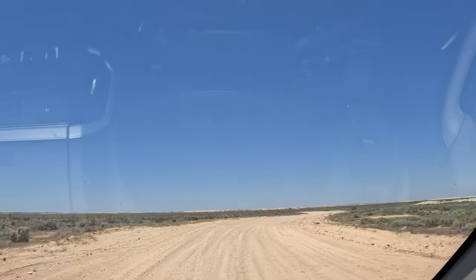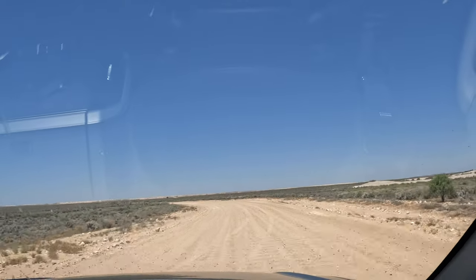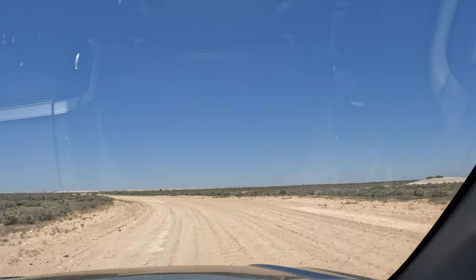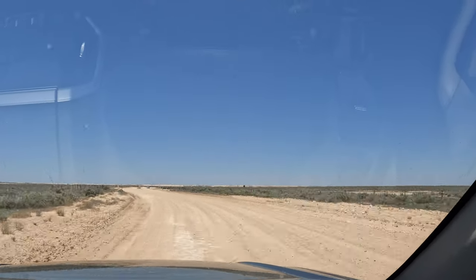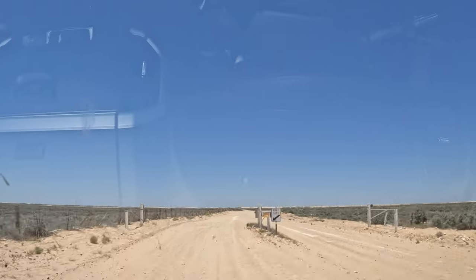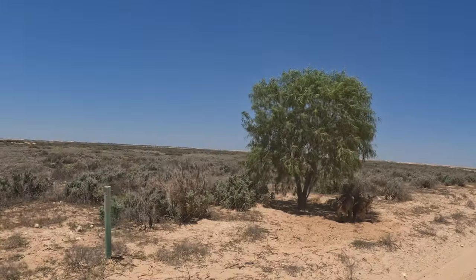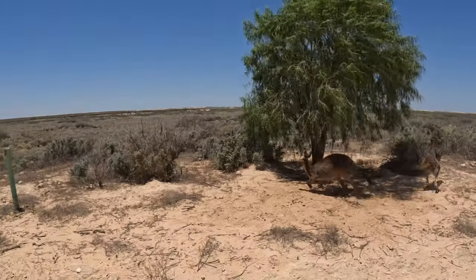We're about to go on the Mungo National Park self-drive tour. It's about 70 kilometres around. This one's a bit rougher than the other one. Not very graded, and it is giving the car a bit of a shake. But you do see a bunch of other people in different types of cars driving through.